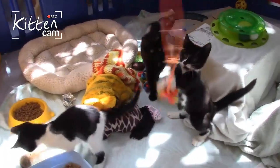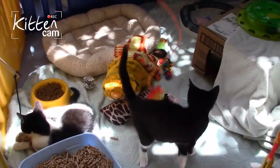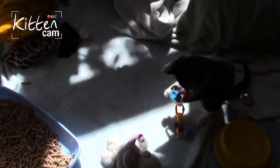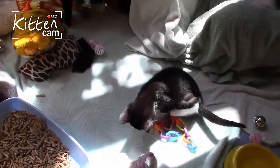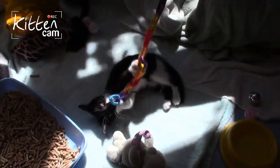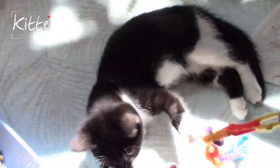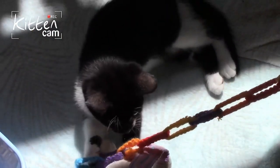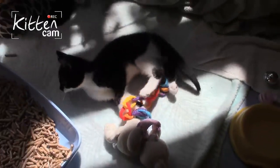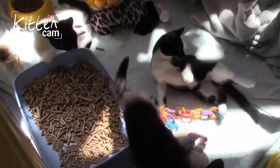Fishing rod toys are a real hit today. This is great. This must have been donated. So as we said, we get lots of lovely donations, but this little chain link knitted thing is really great. That's a lovely idea. Ooh, now that was a jump. That was a great jump.